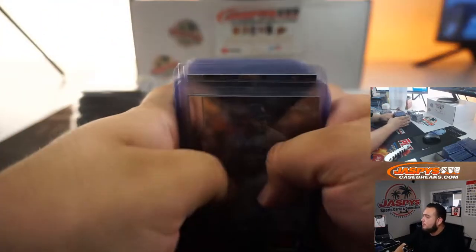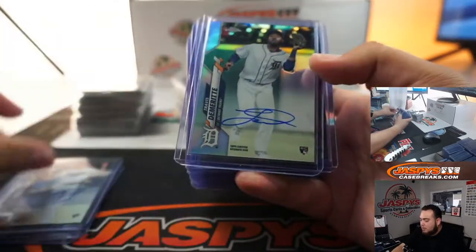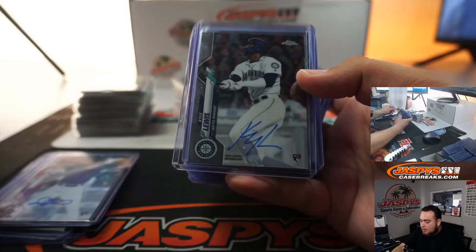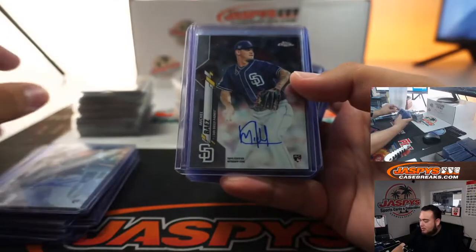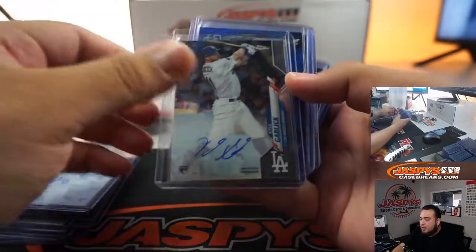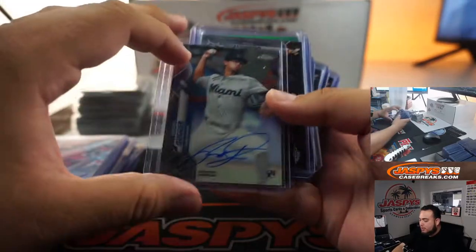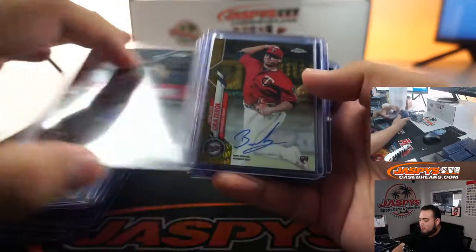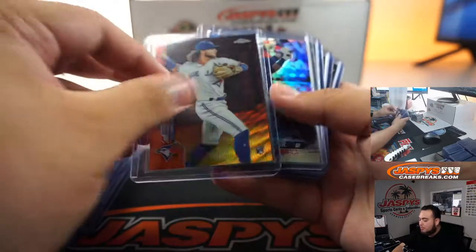Now here are the autos. Monteros, Gonsolin blue, Posey, Demeritte refractor, Abreu auto, Wong refractor, Hilliard, Lewis base, Baez, Zach Collins, Baez again, Fraley, Urena green, that should have been in the other stack over here. Garlick, Yamamoto blue, Gurriel purple, Abreu base, Rodriguez, Duggar, Lazardo, a retro rookie relic of George Brett for the Kansas City Royals, Rogers, Gurriel gold, Webb, Logan Allen, Zach Gallen, Bo Bichette, which is a pretty nice one there out of 25, orange.